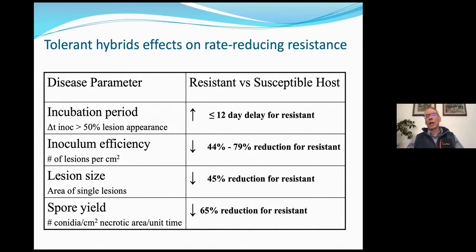So she's going to try to repeat these in the same time frame again this spring when it's still kind of cool, and then again this fall. Also, spore yield: if you have a resistant variety, they don't typically produce as many spores. And so all these have a cumulative effect of really reducing disease. So that's basically how tolerant hybrids work. It's not an immunity; there are very rare instances where you have hybrids that are immune to a disease. A lot of them will have some disease, in varying degrees, but basically they're just slowing down that disease spread in the plant.